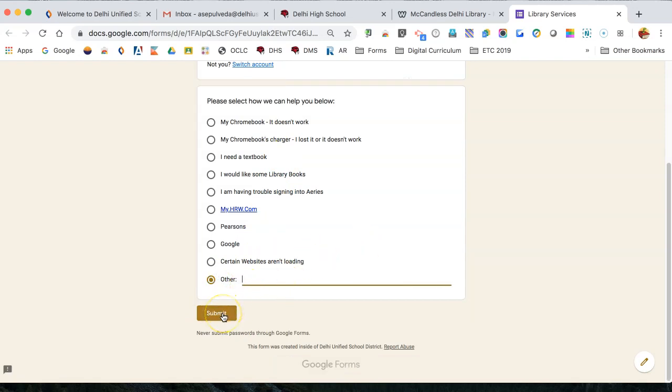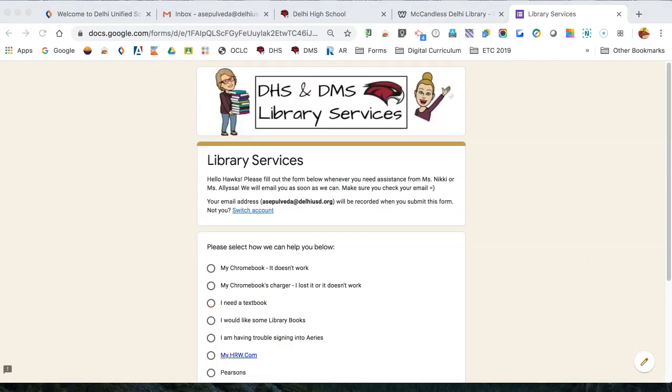Once you click Submit, you will receive an email from one of your library staff members. So make sure that you are checking your email. It may take up to 24 hours for a library staff member to email you, so please remember to be patient and keep checking your email. We will be with you as soon as we can.